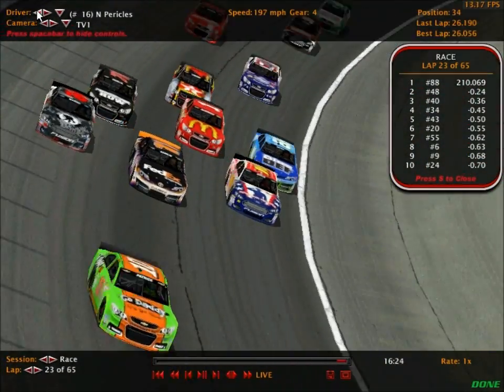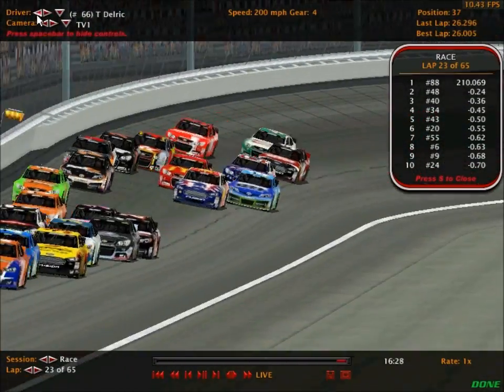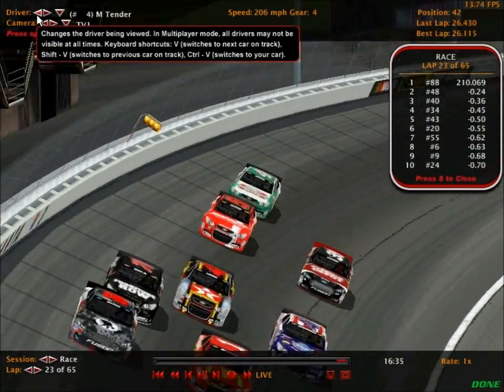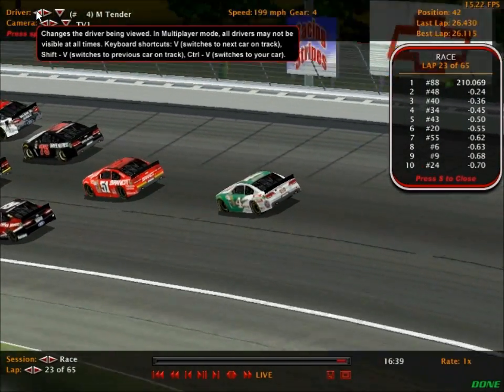Three wide all the way back here. Nick Perrick was trying to move his way up through the field. Same with Tamor Delrick, Trent Dunham, Washer, Noah Hart, Jackie Tang, Paul Swanson, and Max Tender just going nowhere this week after having such a good car last week at Vegas.